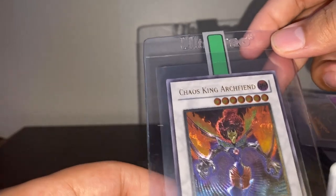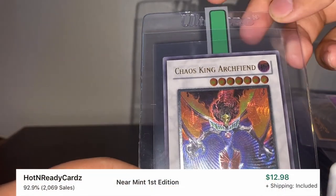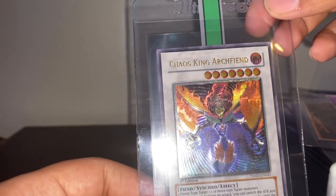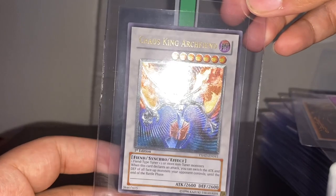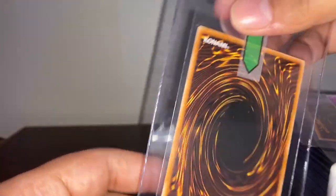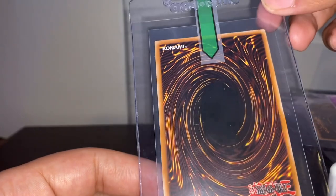Alright, here's another one, Chaos King Archfiend. I got it for like $5 from that same guy on eBay that sells them for play prices, so a little off-centered from left to right. Oh, it's a beautiful card. It's still cheaper, you know, maybe like $15 max for a near mint one.